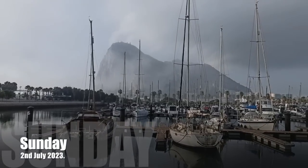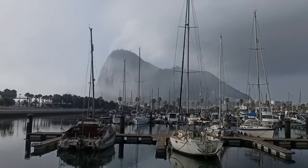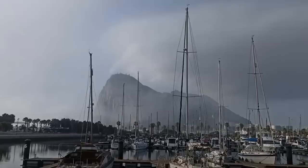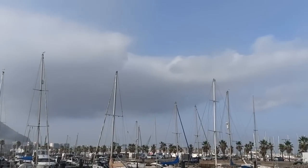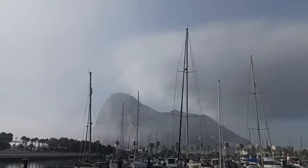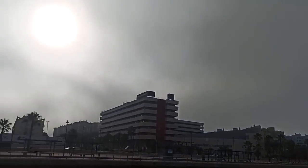Well, that's quite magical, isn't it? Look at the mist rising all around the rock there today. And we've got the Levanta cloud, which is normal with an easterly wind. It's very humid. And there's the sunrise over there.